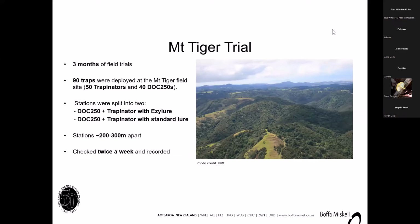There's a mistake there. I said that we checked twice a week. We actually checked them fortnightly. That's how often we checked the traps and refreshed the lure for the standard lure. However, the Ezylure was just kept running. The stations are around 200 to 300 meters apart.